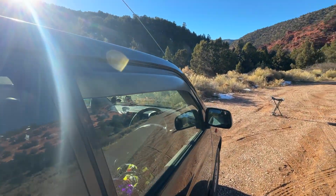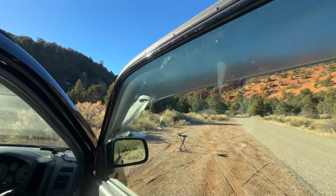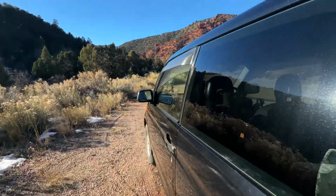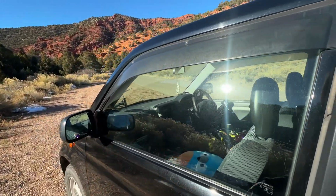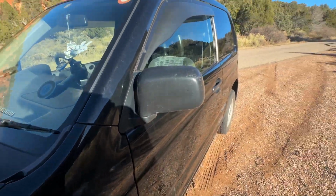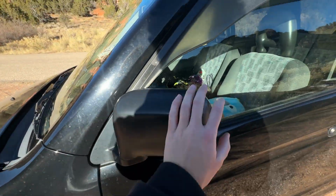And then something that came factory on all of these is these gigantic rain guards. They are pretty awesome, despite creating a pretty bad blind spot. But I do like the way they look, and I think they work really well for the car. And it makes it super awesome to drive around when it's raining or snowing or anything is falling out of the sky. The mirrors are pretty standard. I mean, they're just black rectangles, nothing super exciting, but they do fold in.